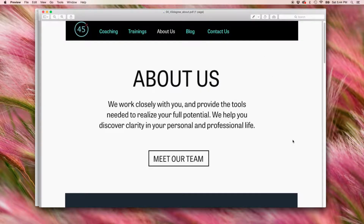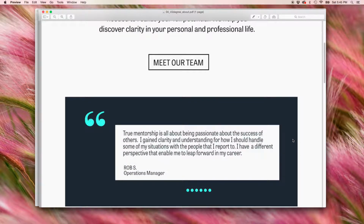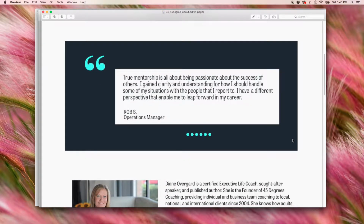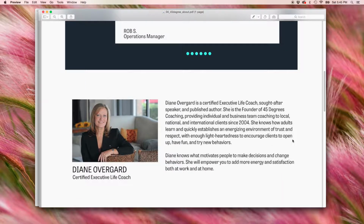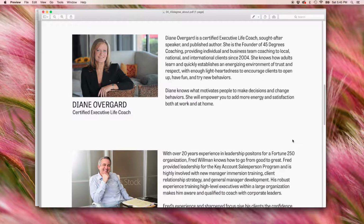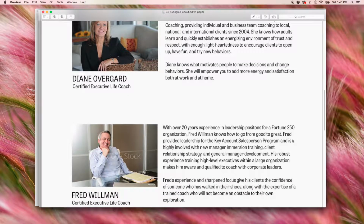About Us, once again, has the billboard effect, an immediate call to action of meet our team, which takes us on a continuous scroll to the same page. As we go past that continuous scroll, we'll be able to see the awesome testimonials that continue to help create confidence and help build users' interest in 45 Degrees. Brief bios help users get familiar with the training team and the coaches, yet not be overwhelmed.